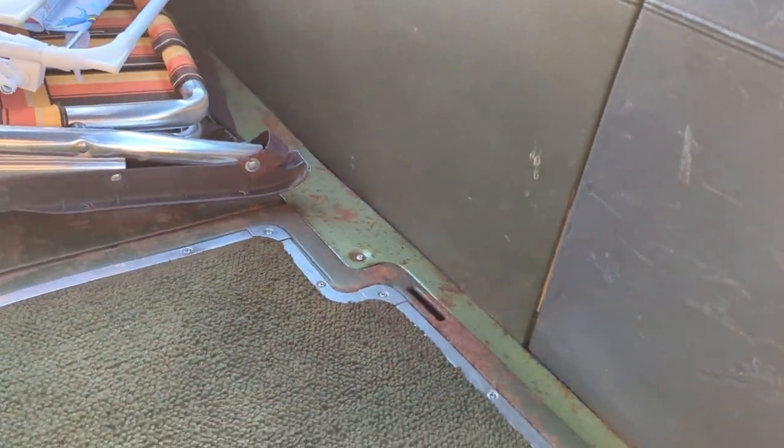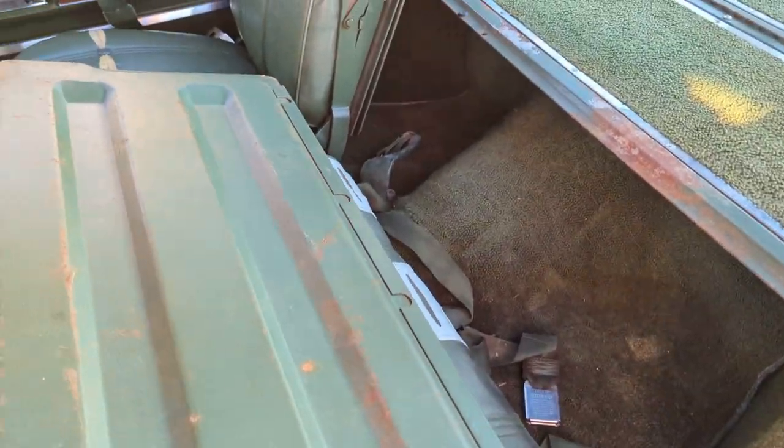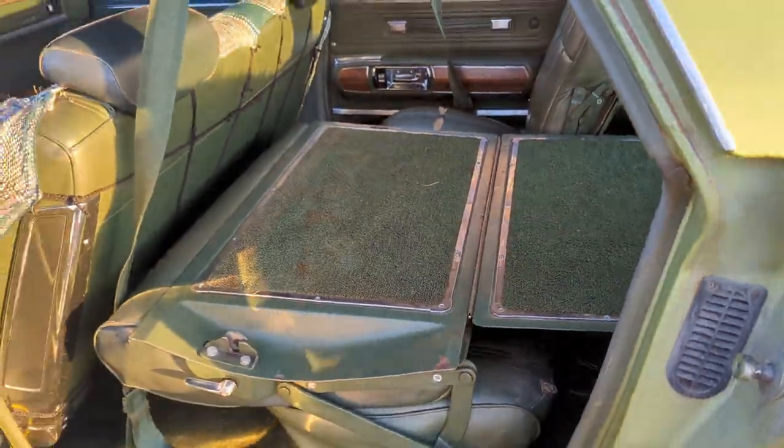So you can see the carpet's in pretty poor shape even after I did the shampooing. She had a whole bunch of stuff back here, charcoal. A couple mice, the usual. Put that there and then boom, that locks into place. All right.